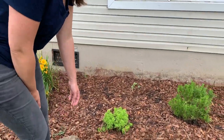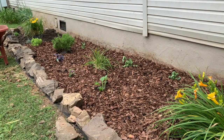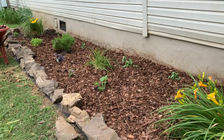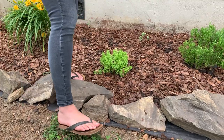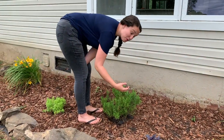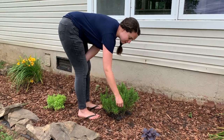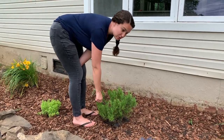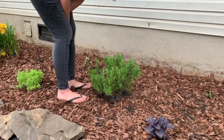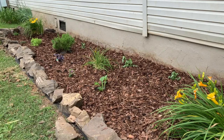And for the rest of our herbs, here we have boxwood basil. Here we just have some purple basil. This is rosemary. This is a big bush that was one that I got from a friend of mine last year, and it's been sitting in a bucket. And so we finally transplanted it.